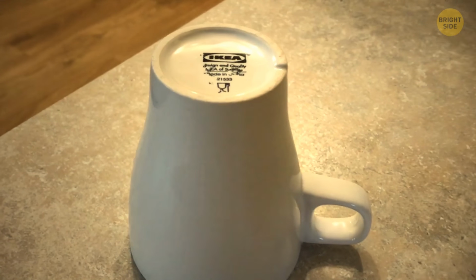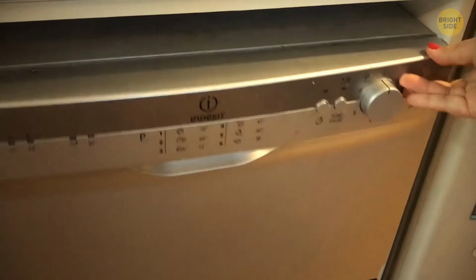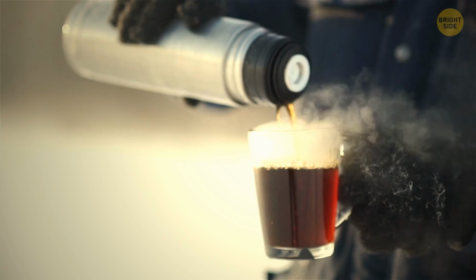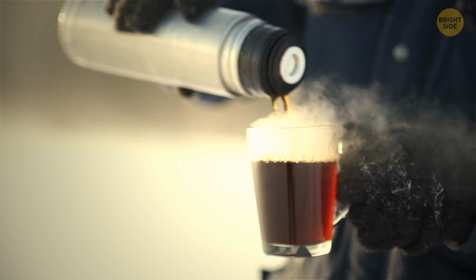Many cups and mugs have little grooves on the bottom on purpose. They're designed for dishwashing machines. The grooves let the water flow and not spill over your feet when you take the cup out. Also, those grooves let the air flow, so the cup doesn't crack even if the tea is scalding.